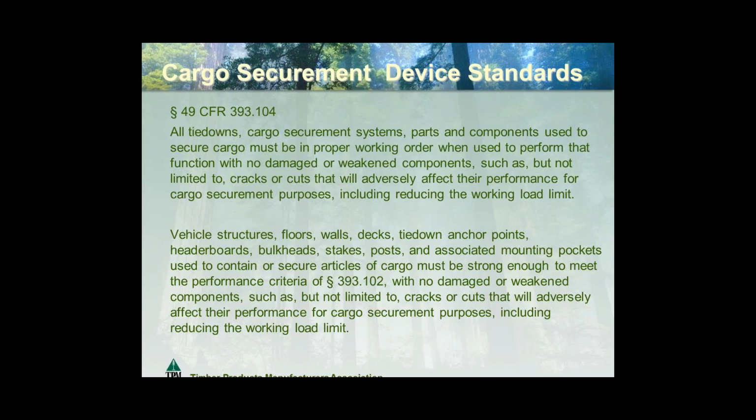Now, these are the federal laws on this. Basically, all tie-downs, cargo securement systems, parts, and components used to secure cargo must be in proper working order when used, with no damaged or weakened components, such as, but not limited to, cracks or cuts that will adversely affect the performance of cargo securement, including reducing working load limit.